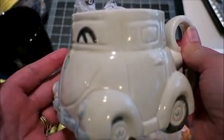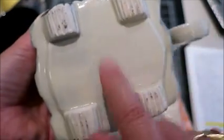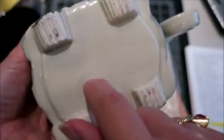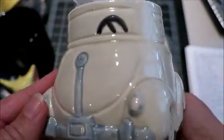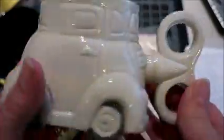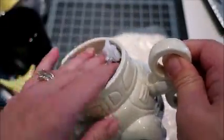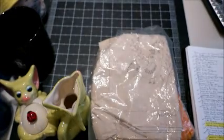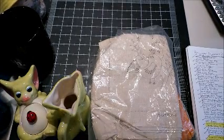But there's no mark underneath, unless it just had the sticker. Some of them have the stickers that say Fitz and Floyd hand painted, so it just might have been that the sticker came off. But I thought this was adorable, this little toy car with the wind-up thing in the back. And this is just tissue paper that was in there when I bought it. So maybe 10 on that.